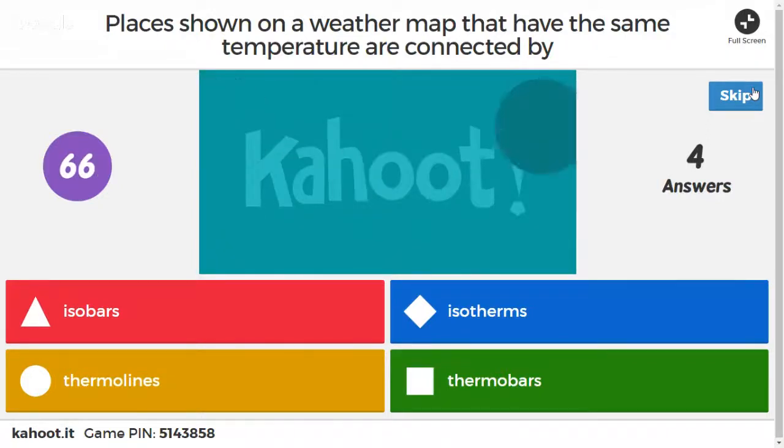See here, we got 4 answers in. Makes you wonder if 2 of you are having a little bit slower connection, maybe? Maybe you're just giving your answers a little bit more thought. Either way is perfectly fine. We're just here to have fun and review. Red isobars, blue isotherms, yellow thermolines, green thermobars. What's it gonna be?